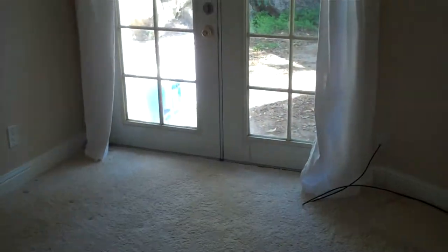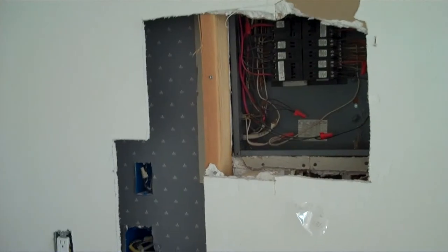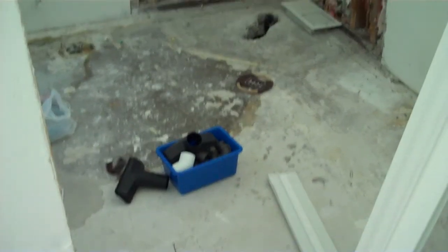Yeah. Really strange setup. Just a bedroom. And then back to the main part of the home. This is sheetrock over the other walls. This guy here. Yeah, water leaks.